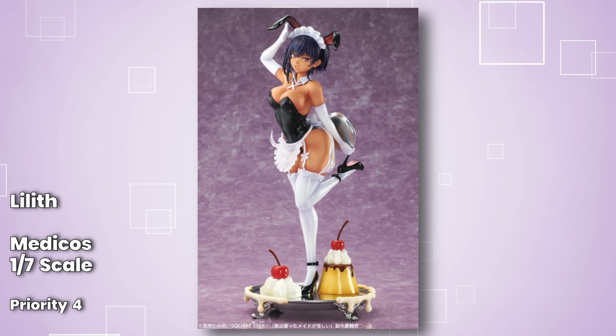So I gave her kind of a lower rating than the Amelia, but we'll definitely see, you know, when that month comes around if I end up picking her up. And then the last figure that I got for May is going to be Lilith 1/7 scale by Medicos Entertainment.